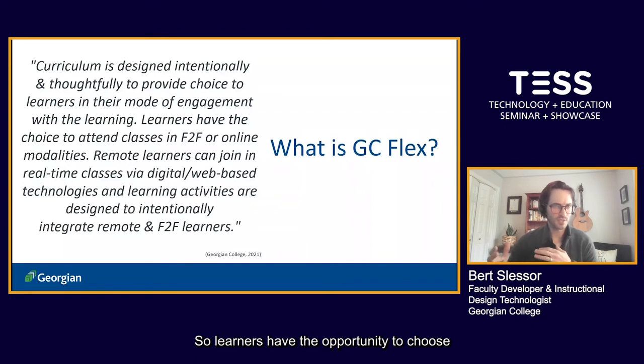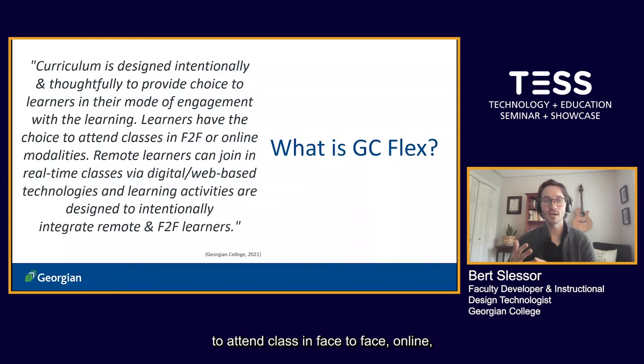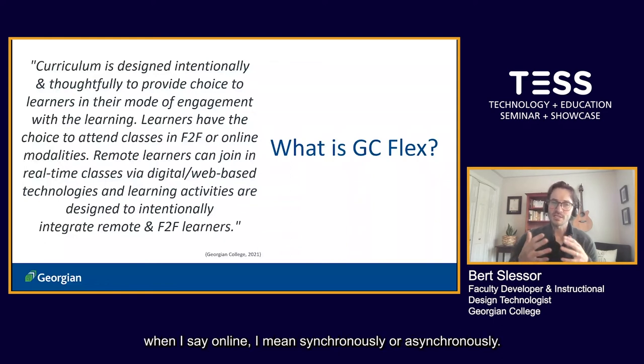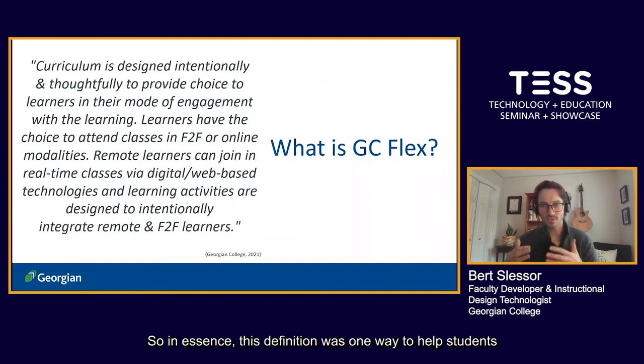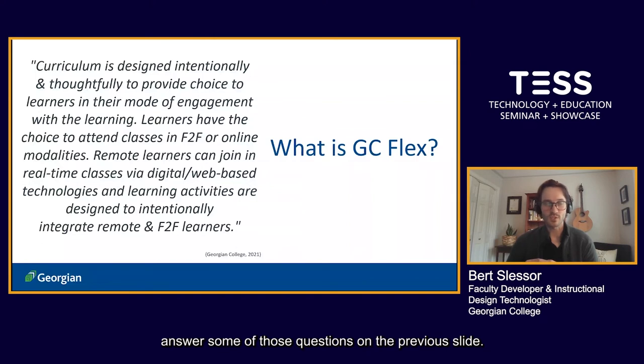Learners have the opportunity to choose to attend class face-to-face or online, and when I say online, I mean synchronously or asynchronously. Remote learners can join in real time via digital web-based technologies, and learning activities are also designed to intentionally integrate remote and face-to-face learners. In essence, this definition was one way to help students answer some of those questions on the previous slide. And how are we co-creating the future?